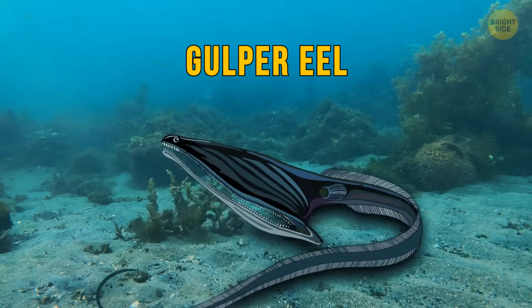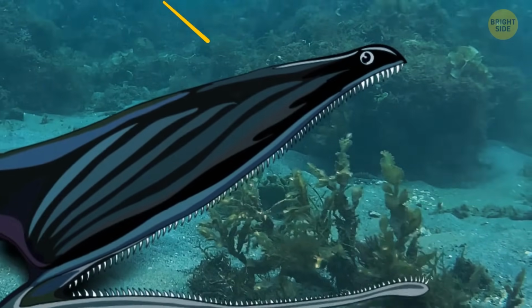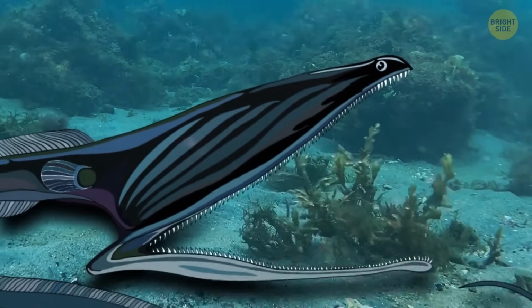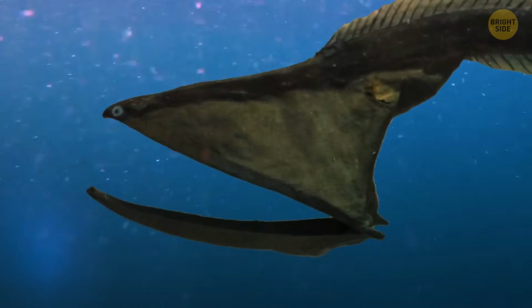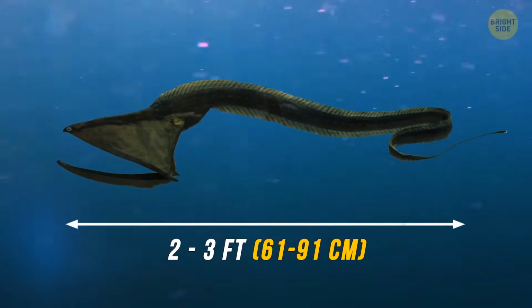The gulper eel. This deep-sea eel has an easily distended belly that allows it to swallow prey twice its size in a single monstrous bite. They have very unusual jaw shapes and can reach about 2 to 3 feet in length.